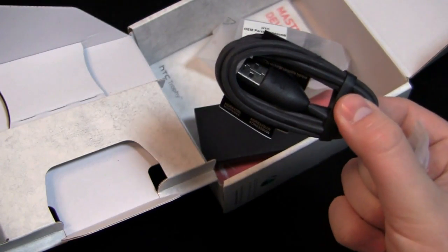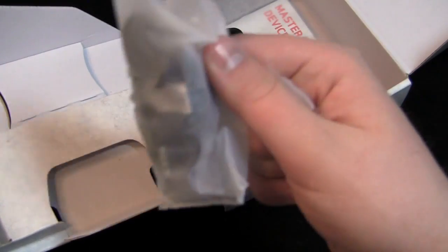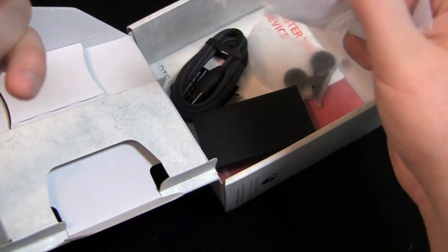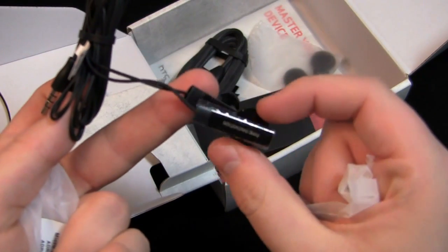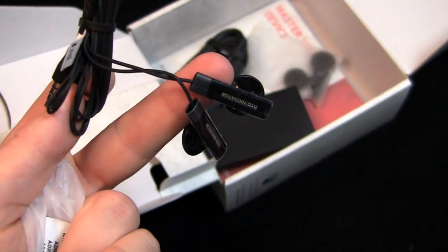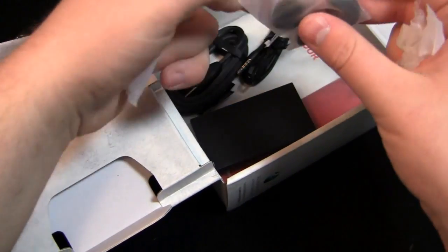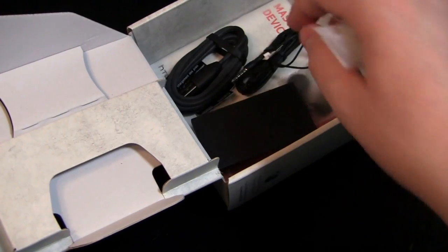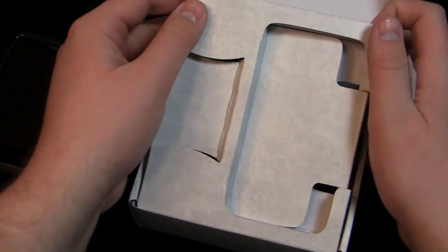USB charging cable, sync cable. And then you have your HTC earbuds, and these look like pretty run-of-the-mill earbuds, nothing special here, but standard earbuds with HTC Innovation written on them, as you can see. So a decent pair. It's nice to get something in the box, but nothing that is probably going to replace your quality, high-end earbuds if you fly a lot or you travel.